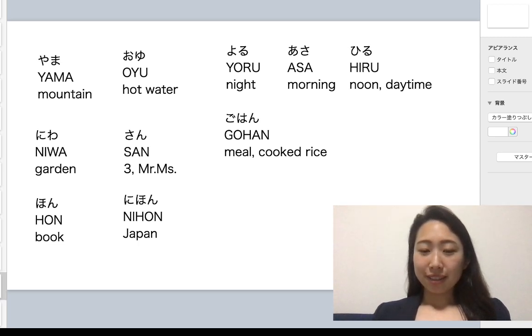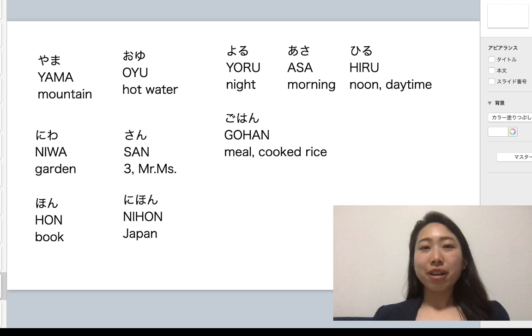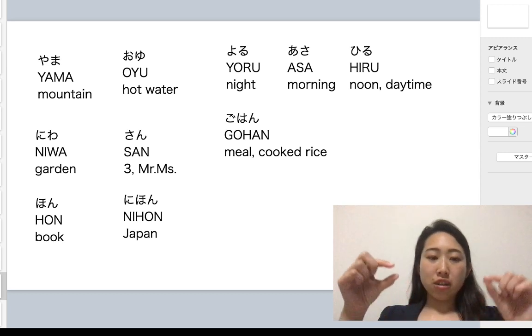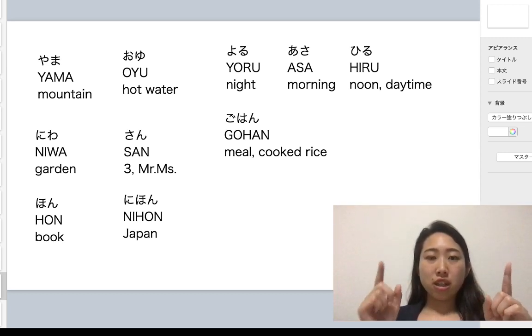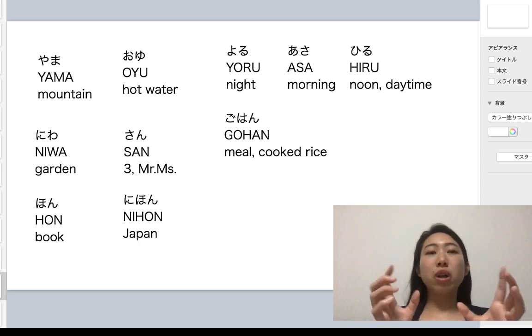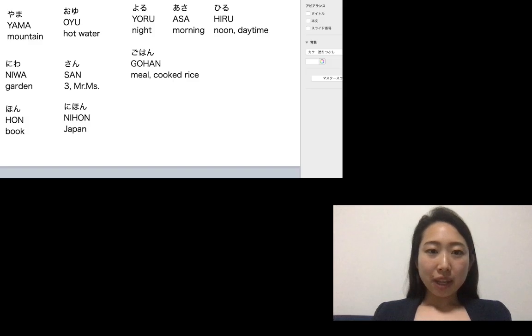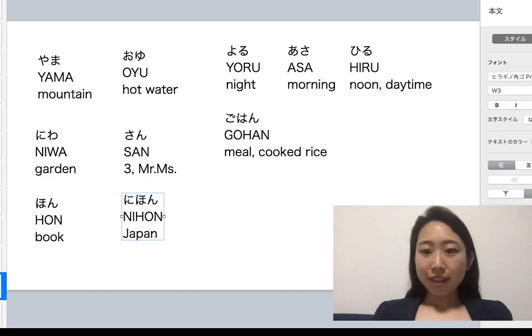Okay, great. Yeah, we count yakitori too. Yakitori is Japanese traditional food that goes with beers or drinks, and it's grilled chicken stuck on sticks. So we count this stick as hon, and we count yakitori as hon too. Okay, great, thank you.